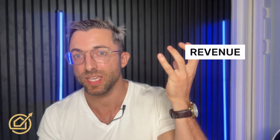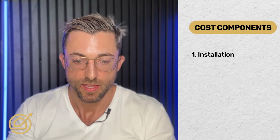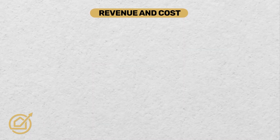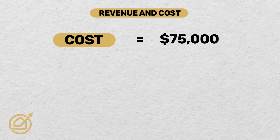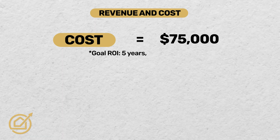You're going to need 2 numbers: revenue, which is a little bit more difficult, and cost, which is actually easier to know. Cost has components of the installation, the upkeep, and even the potential increase in utilities, for example, if you're using a sauna or a hot tub. Now, because the cost is easier to know, let's start there. Let's assume some amenity that we're going to install costs $75,000. Next, we need to know what is a good ROI for us. So let's say that if I get a payback of 5 years, that would be a good ROI.